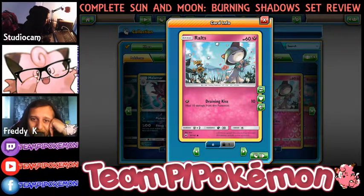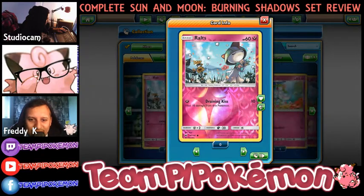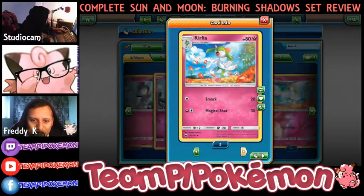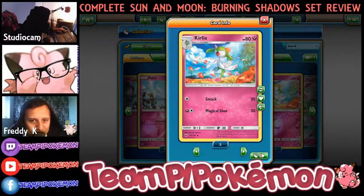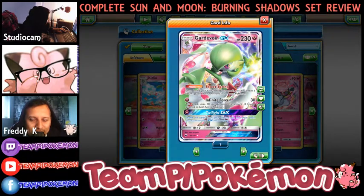Let's move on to one of the prettiest Pokemon. It is indeed Ralts. Now, I think Ralts needs to evolve as quickly as possible, especially with Draining Kiss. Needs to evolve as quickly as possible to Kirlia, and then you need to evolve it as quickly as possible to arguably the best card in this set, and it is Gardevoir GX.